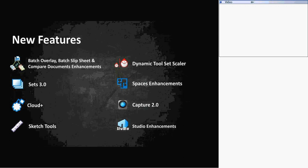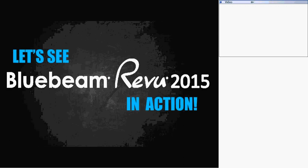I know it's a lot of things, so what better way to show it than to do some Revu 2015 new features in action.